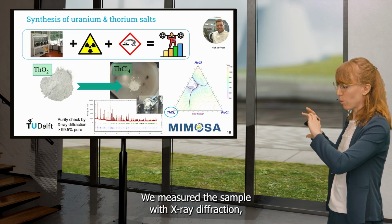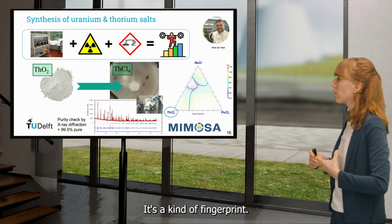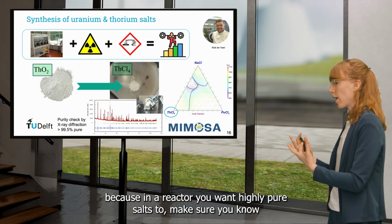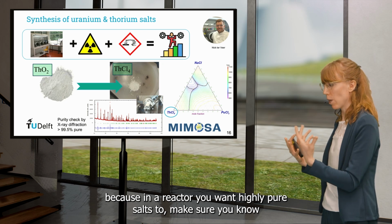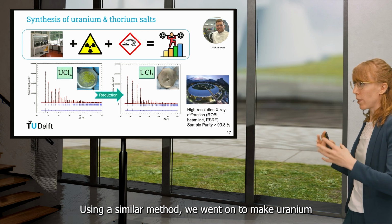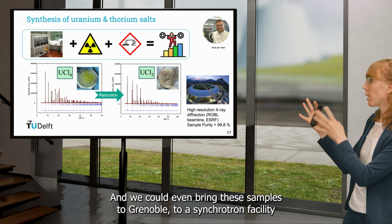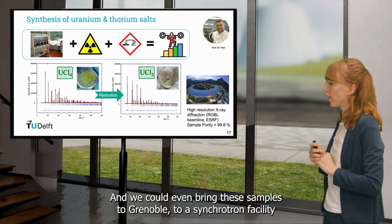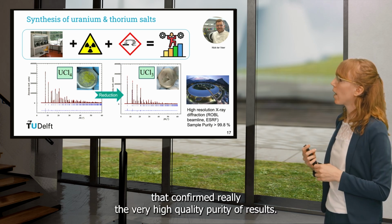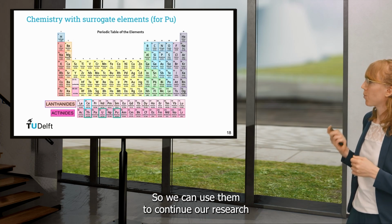We measured the sample with X-ray diffraction, and that's a technique that tells you about sample purity. It's a kind of fingerprint. And we saw we had a highly pure product, which is essential because in a reactor you want highly pure salts to make sure you know very well the properties and to avoid corrosion issues. Using a similar method, we went on to make uranium tetrachloride and after reduction, uranium trichloride. And we could even bring these samples to Grenoble at a synchrotron facility where we could do high resolution X-ray diffraction that confirmed really the very high quality purity of these salts. So we can use them to continue our research.